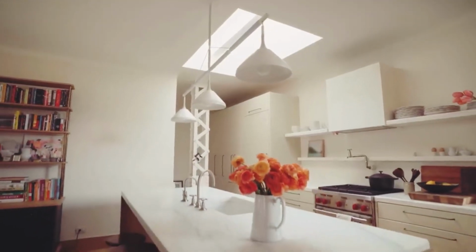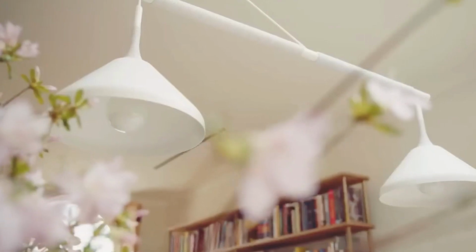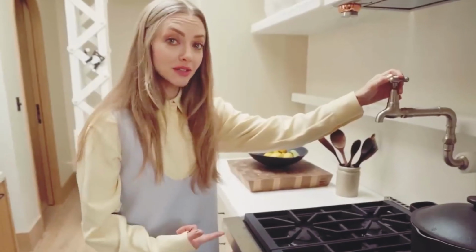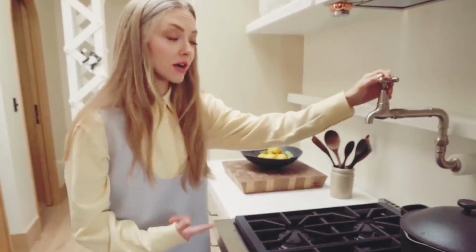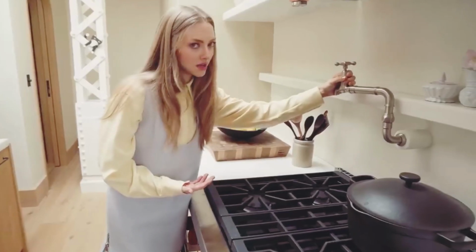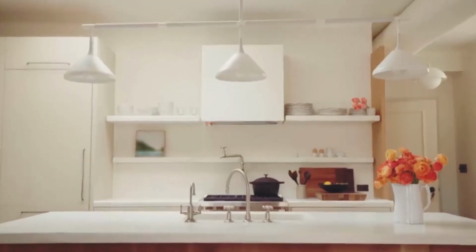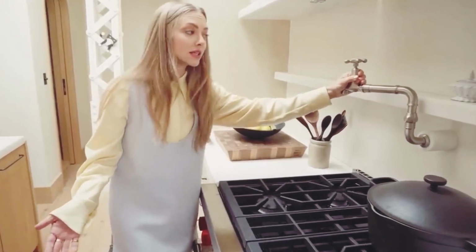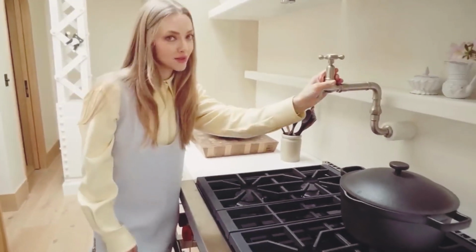So this kitchen is open, very airy, very light. Honestly, I don't know what this is, but my husband wanted it. Never used it, but it looks stunning in a kitchen. Makes it seem like it's a gourmet kitchen. Is it a gourmet kitchen? One day, but it isn't right now, because I'll tell you who hasn't cooked here yet. My husband.